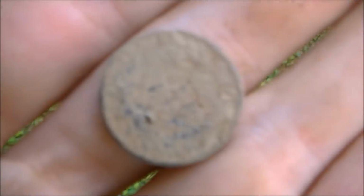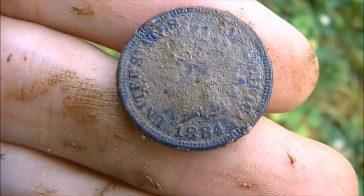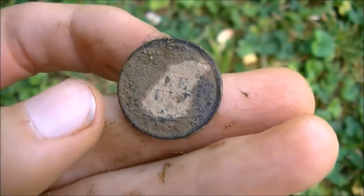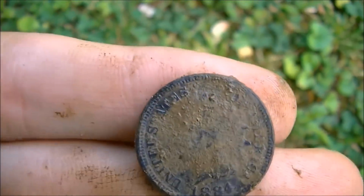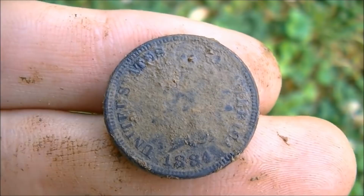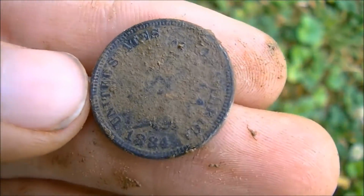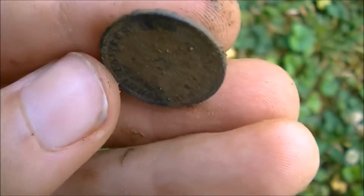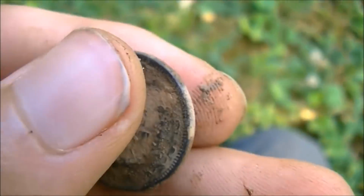So let me clean this up a second, see if we got a date on this. Guys, from looking at the strike of this coin when I dug it, I knew it was going to be an old one. This is almost my oldest Indian head penny I've ever found. I did find an 1883 once that was in the hole with a shield nickel. And look at that, 1884. I'm shaking. You can see all the little ridges around the rim. Oh man, it's going to be in awesome condition too. And that's my second target. I'm blown away right now.